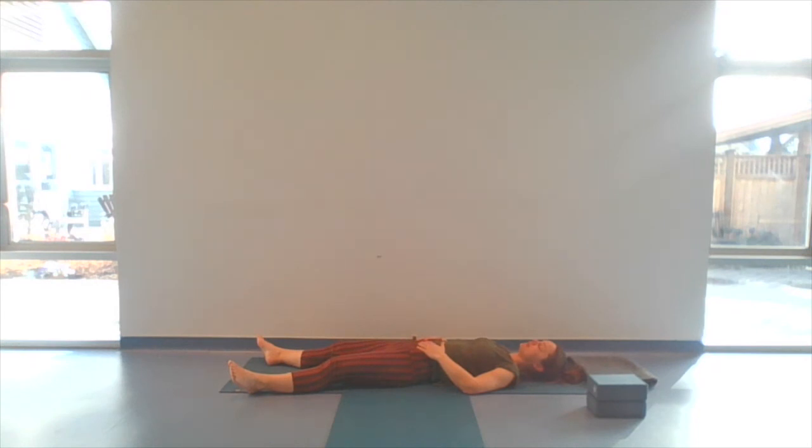Imagine that each in-breath is inviting you to fill your whole body with awareness. Feel your whole body reaching out to your fingertips, your toe tips, the crown of your head. Each out-breath is inviting your whole body to soften and settle onto the floor beneath.